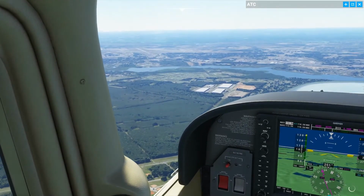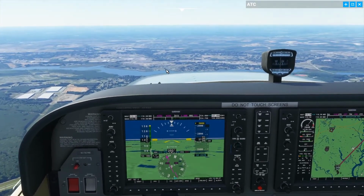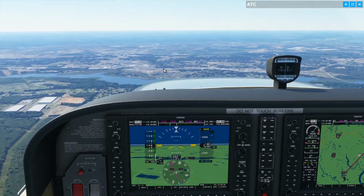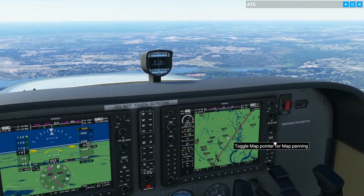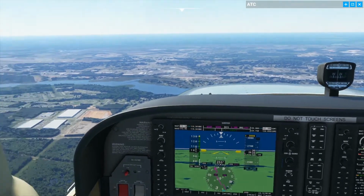Yeah, that's definitely Charleston right there. I can just tell by the shape of the airport. Hopefully for once I'm not going to screw up finding an airport. I mean, I don't see any other airports on here, so I believe that's it. I have been to this airport in real life.